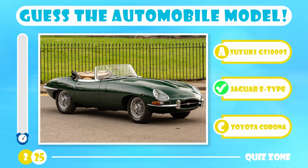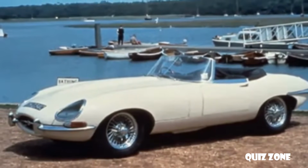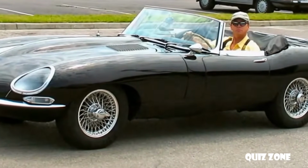The iconic Jaguar E-Type, also known as the XKE, was produced from 1961 to 1975 and could reach a top speed of 150 miles per hour.